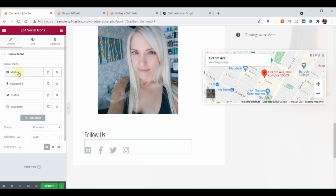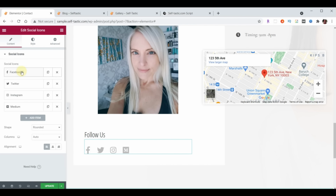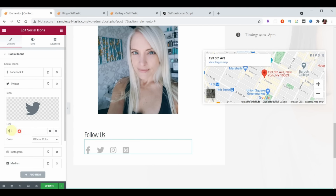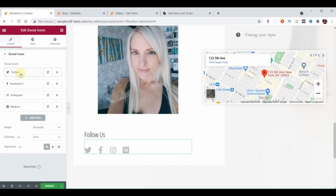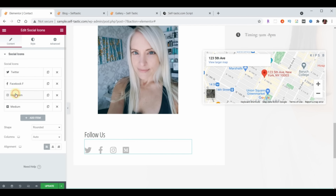You can close that back down. I think we'll put that one at the bottom. Now let's do the Facebook one. Set the link to that. Close that. Now we're ready for Twitter. Our Twitter link is that. Close that. Let's put Twitter at the top. Open Instagram. Set the link. Close it. And we're okay with that now.